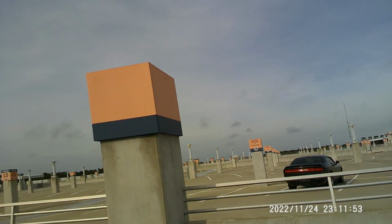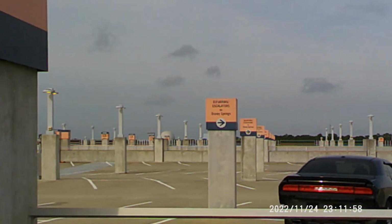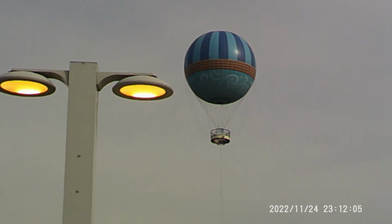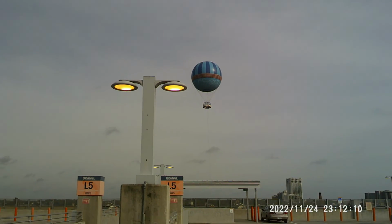But first, I wanted to do kind of a recap of what happened yesterday, and I'm doing it right on the top level, level 5 of Disney Springs, with the Epcot space ball, Spaceship Earth, in the background, way out in the distance. There it is, the Epcot ball, and of course you got the Disney Springs balloon in the air in flight, testing it out, and it's really going to be a great, fantastic day today.